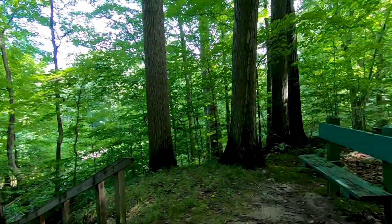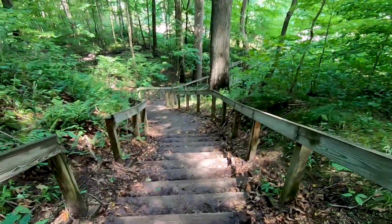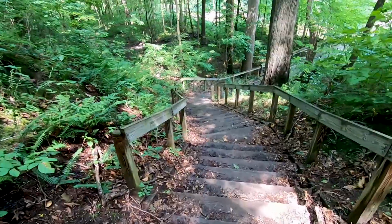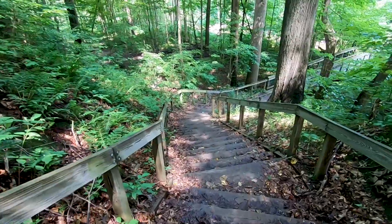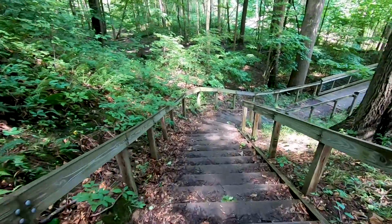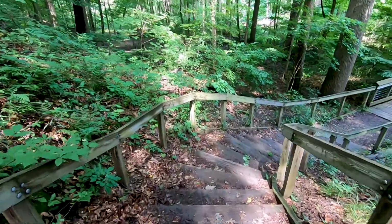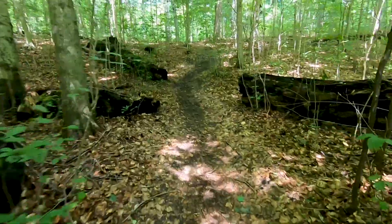What's kind of nice about that is there's apparently a couple of main trails in here and then a lot of little spurs, but you can't really get lost because you have the parking lot on one end and you have a road on the other. So as long as you stay between those two, you should be able to find your way out and back. It's only about 1.5 miles total, I think.